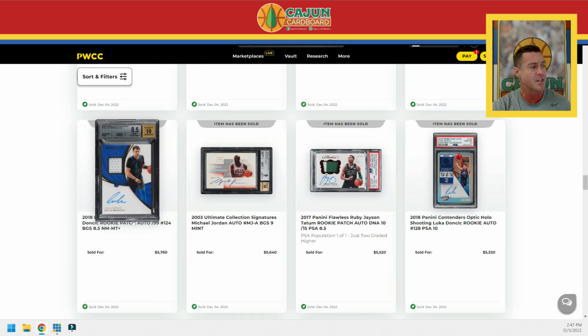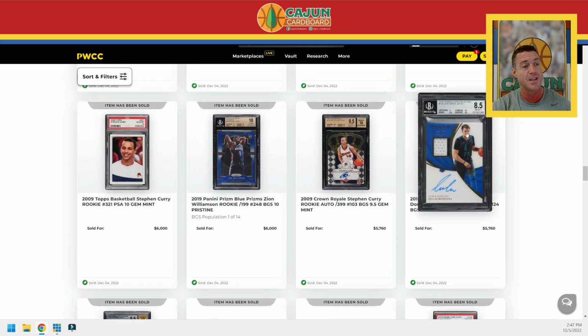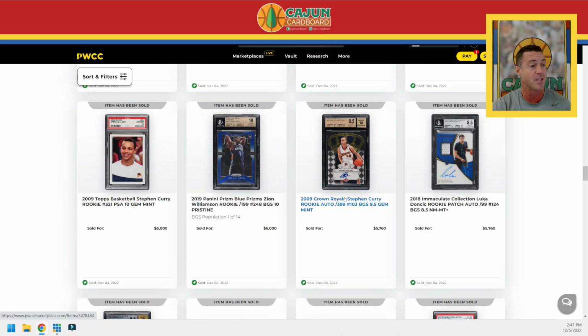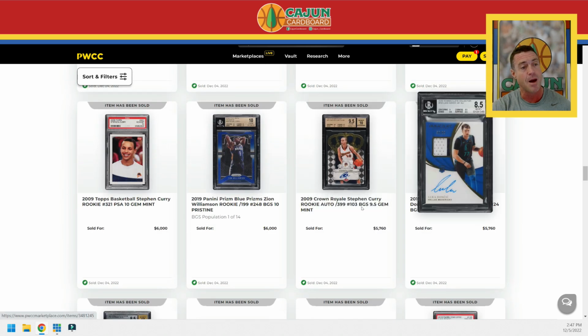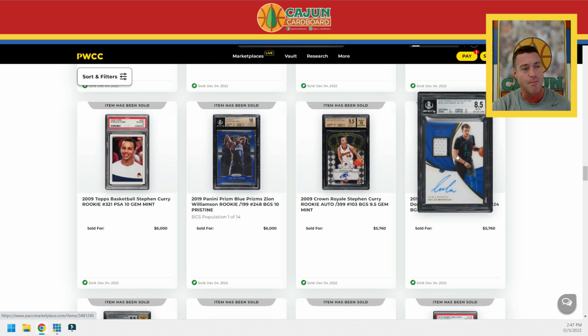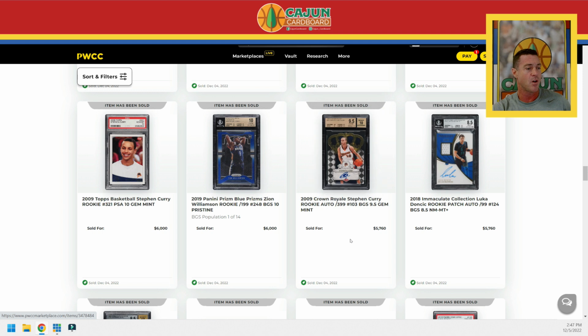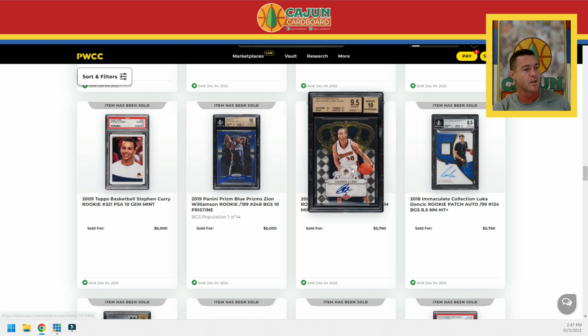I think we got two Doncic Immaculate Collection true RPAs, both BGS 8.5 in a row, 5760 and 5760. So probably the same buyer who decided to jump in and pick those up. It's a faintest bit of a two-color patch there if you look close enough. Same thing here, so a little bit of blue on that right-hand side. The Steph Curry Court Kings autograph, 5760. Those are serial numbered to 399.